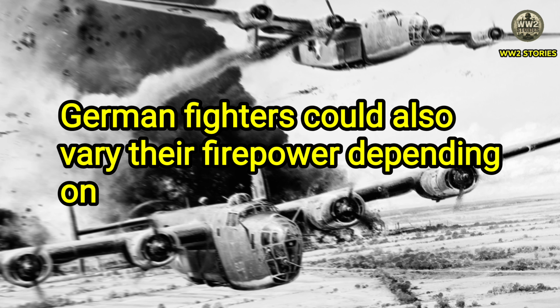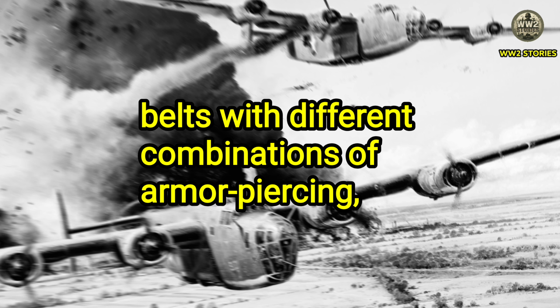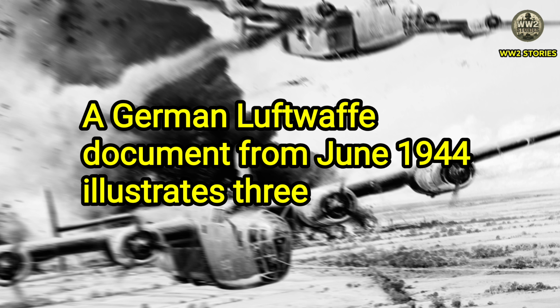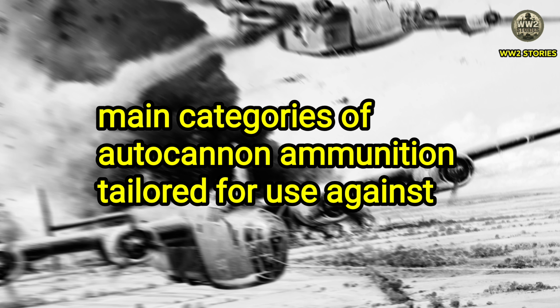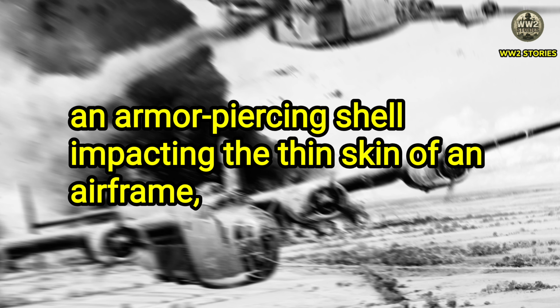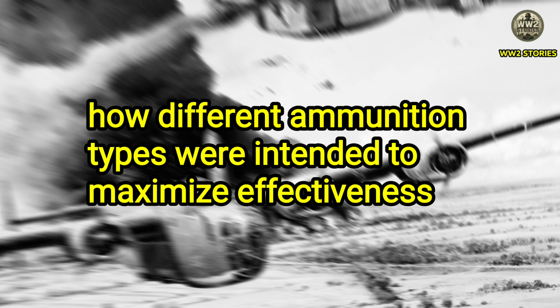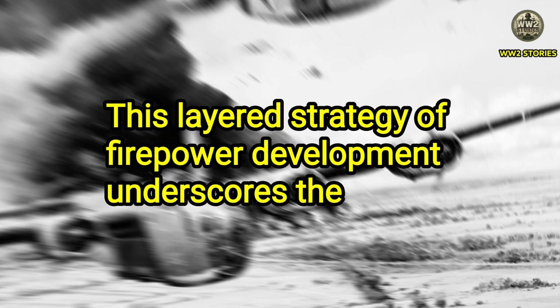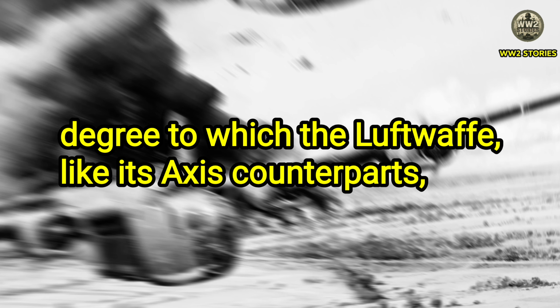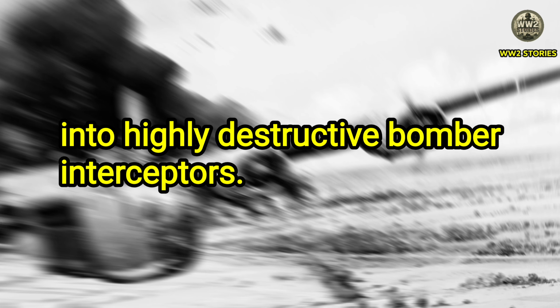German fighters could also vary their firepower depending on mission requirements by loading ammunition belts with different combinations of armor-piercing, high-explosive, and incendiary shells. A German Luftwaffe document from June 1944 illustrates 3 main categories of autocannon ammunition tailored for use against aircraft. The diagrams showed, for example, an armor-piercing shell impacting the thin skin of an airframe, providing a visual explanation of how different ammunition types were intended to maximize effectiveness against varying targets. This layered strategy of firepower development underscores the degree to which the Luftwaffe, like its Axis counterparts, sought to counter Allied bombing campaigns by evolving its fighters into highly destructive bomber interceptors.